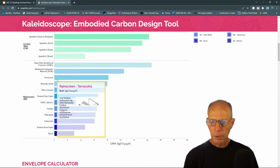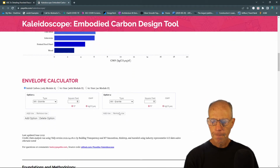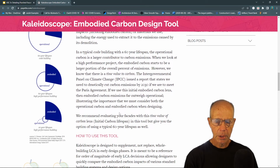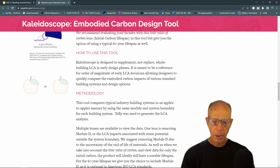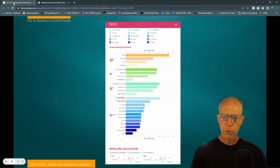And I'm looking for terracotta. And once again, like I said, this does not necessarily have the best carbon footprint when compared to some other materials you might choose. And then you can go ahead and select your materials and then select the amount and create a calculator based on that to do an analysis about why you make a decision on the carbon footprint of the facade you've chosen.